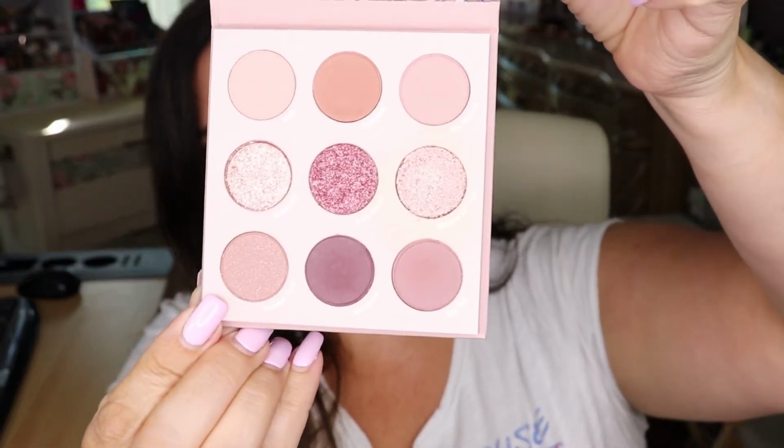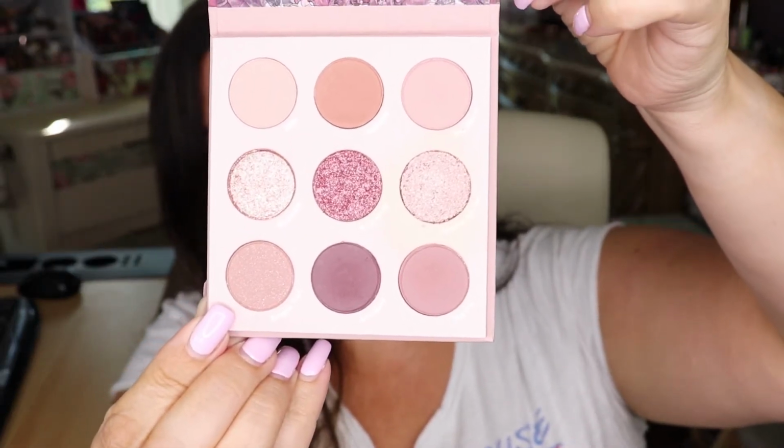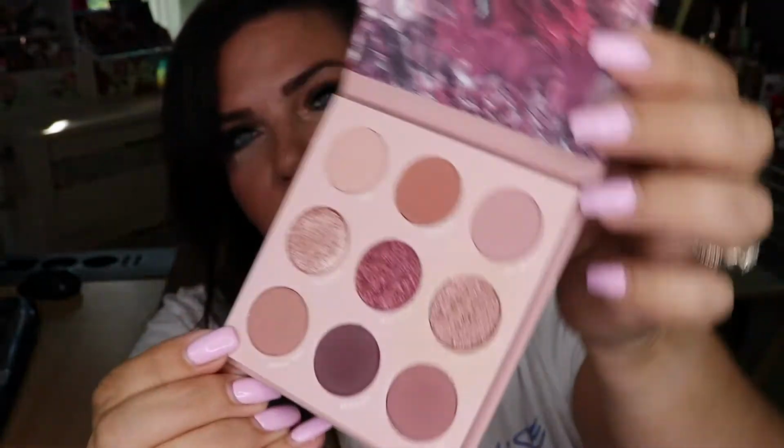Okay, and then we had the ColourPop Making Mauves palette. That's what that looks like, and I used this once. I was pretty happy with the look I got out of it. Nice monochromatic palette, which I love because I like doing monochromatic looks.